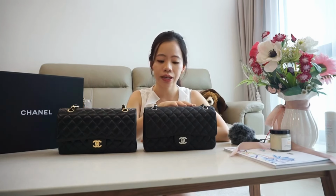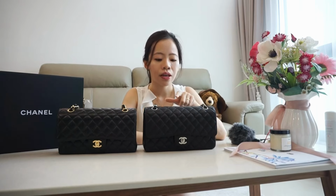As you can see here, it is so shiny. And this is without any conditioning or anything like that. It is just this way. But for the fake in this case, the graining is more protruded, I would guess. So because of this, it affects the shine because it isn't a flat surface that light can reflect off.